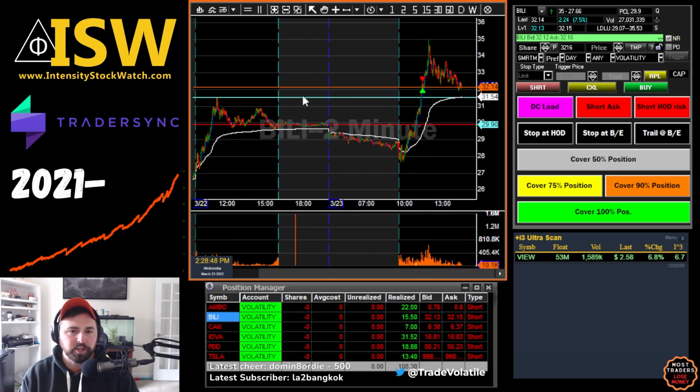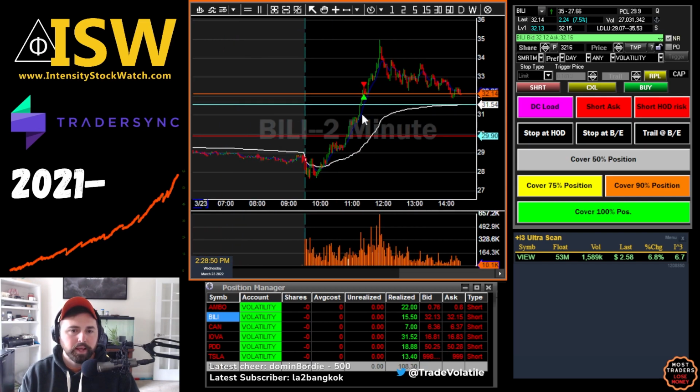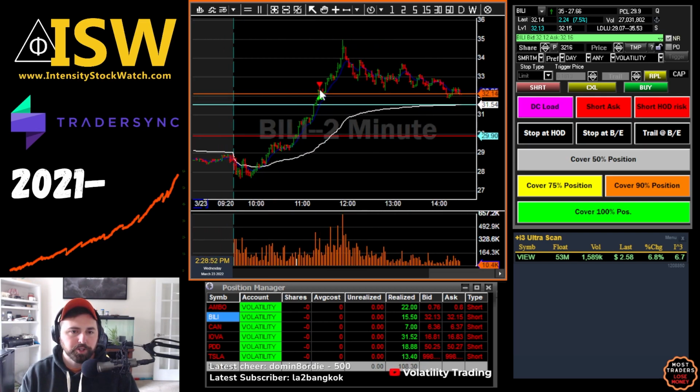Again, previous resistance here, 31.54 area. Got a nice move up through it, get short, looking for it to come down, retest that area, get the most out of it, and then ultimately this thing ended up running through.